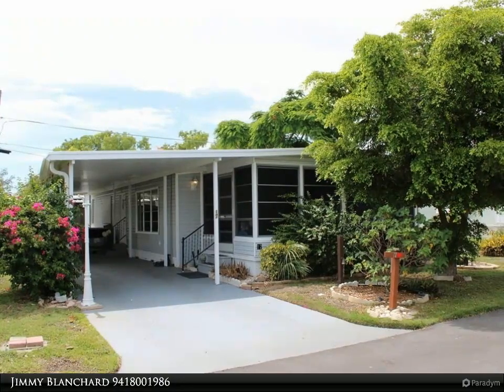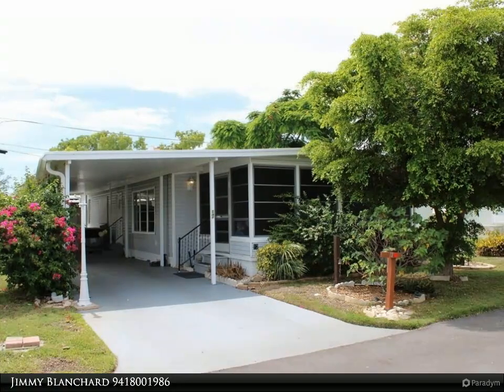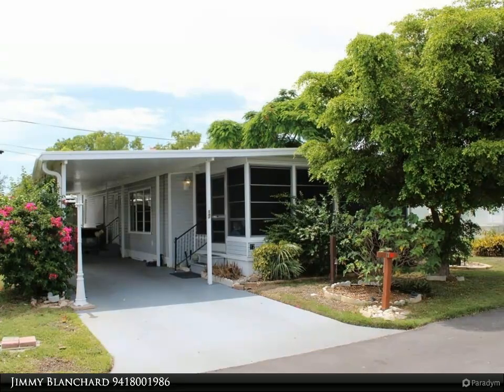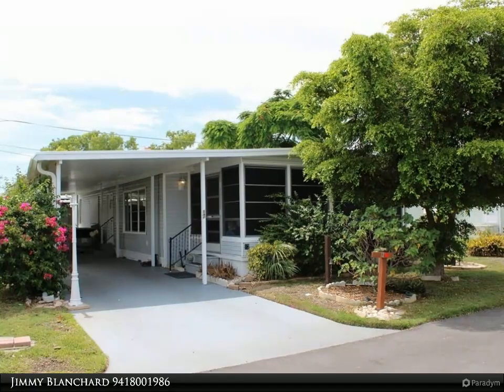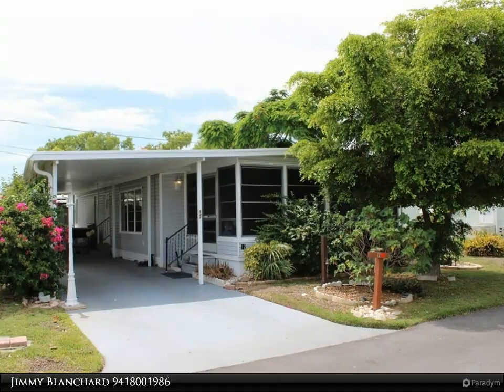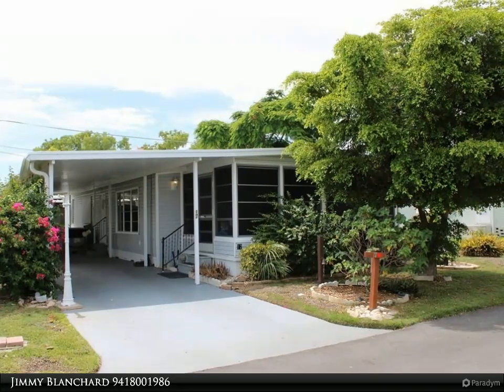Step inside and be greeted by a bright and airy open floor plan, designed to maximize both space and functionality. The inviting living area provides the perfect space for relaxation and entertainment, while large windows allow natural light to flood the interior, creating a warm and inviting ambience. Neutral tones and tasteful finishes throughout the home provide a timeless backdrop for your personal style and decor.